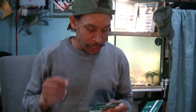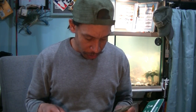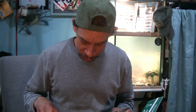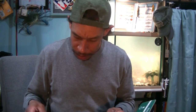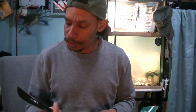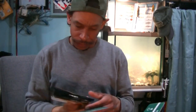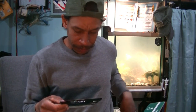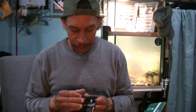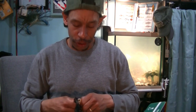Four more baits to go. Lucky John's 3D Makora Shad trailer. So Lucky John, there should be another Lucky John in here. That's a net bait. Lucky John, Makora Shad trailer. 4-inch shad trailer. Real action, designed in Japan, hence the Makora name. This is again another collaboration, Lucky John Catch Co.